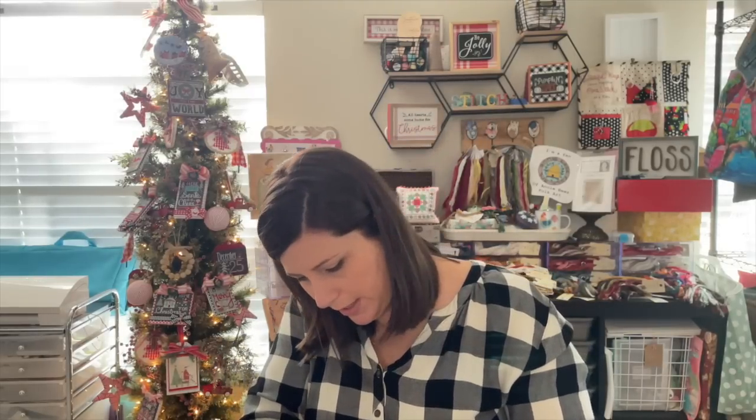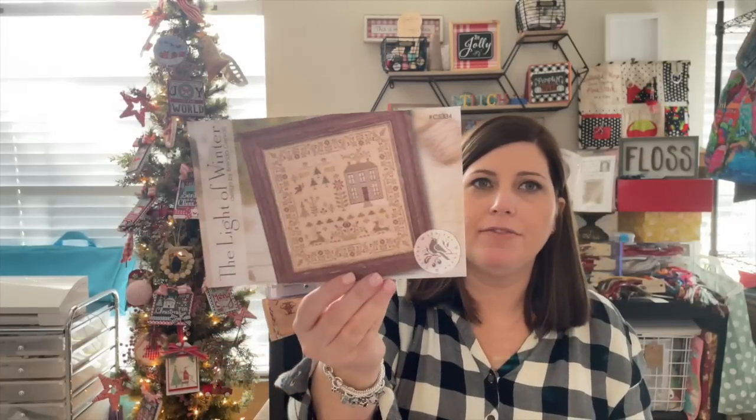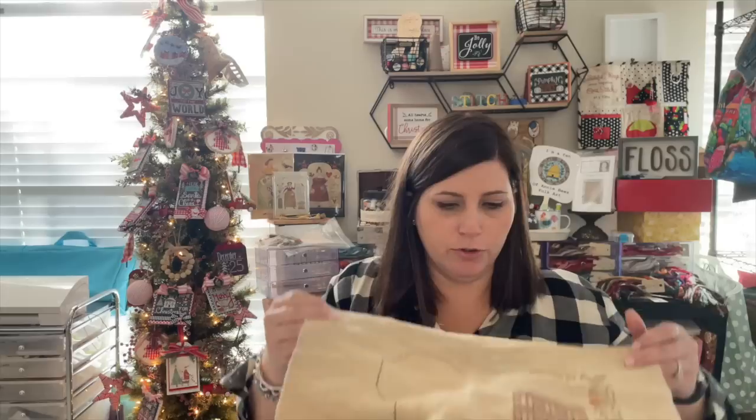So today is December 1st, and Stitchy Linda and Chrissy Find Me a Farm Girl, and I'm not sure if anybody else is hosting this with them. I know the two of them, I know there's other people participating. They're hosting a Sal for Light of Winter by Brenda Gervais. And I started this when this came out earlier in November. So I am much further along than just starting, but I am joining in with them as they stitch it as well.